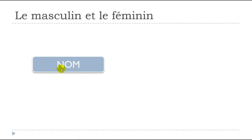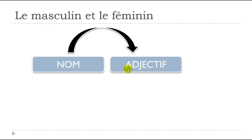Well, basically, when you've got a noun, it will actually be connected to an adjective, and whether it's masculine or feminine, in French the adjective will be changed also. So let's see an example here. We've got un pays chaud. If we translate directly, un pays is a country, and chaud is warm, hot.